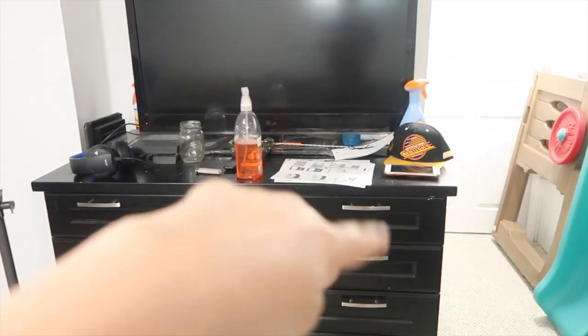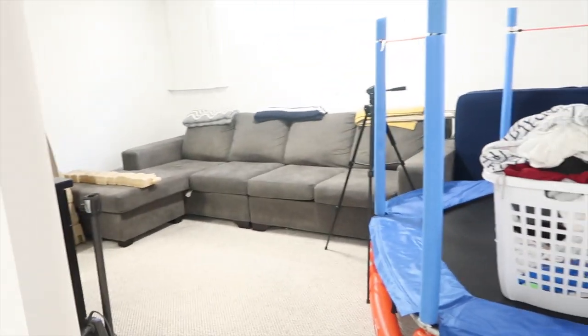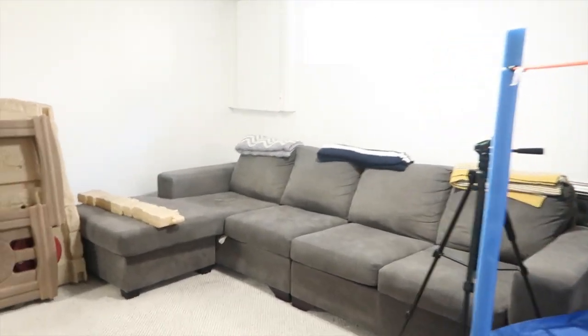But everything's clean. I just need to clean off this, which I will do when we're done, because we have the instructions and all the screws and stuff there too, so I'll figure that out after. And I need to fold laundry, but yeah, everything is done. So I'll show you guys us probably putting it back together, and then show you guys how we figure out where it's gonna go.